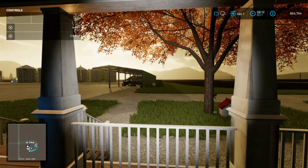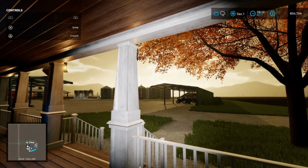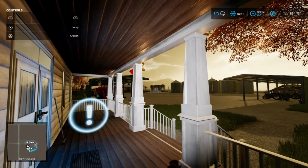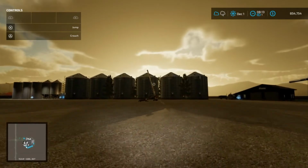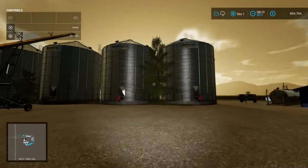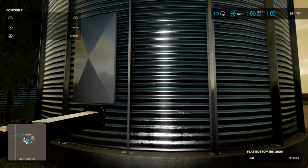Good morning. Looks a little dark out, doesn't it? Not quite as bright as we're used to in the summertime. But it is the 1st of December, and first thing we need to do, we need to haul away oats. So as you'll remember, we had a nice harvest of oats, 104, almost 105,000 liters of oats.